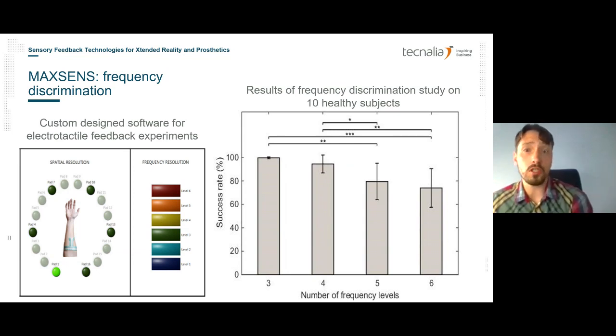Speaking about frequency, it's important to note that frequency perception is not linear. Subjects can clearly differentiate, for instance, stimulation that is 1 or 2 hertz, but stimulation that is 99 or 100 hertz is basically impossible to differentiate. So the mapping is exponential. Considering this mapping, we designed the optimal spread from 4 hertz to 100 hertz, and divided it into 6 discrete levels. We wanted to experiment with the success rate in recognizing the specific frequency, so how well the subject can later use this as information to understand the message.